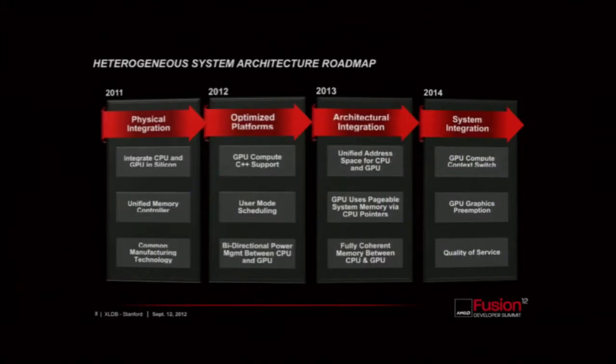In terms of architectural roadmap, this may sound subtle, but the actual silicon commitment to do this is quite high. But this is required to actually make things work. Last year was when we introduced our first Fusion cores. This is when we integrated CPU and GPU on the same piece of silicon. Okay, why does that matter? It allows us to use a unified memory controller. Why does that matter? It allows you to not move the data.